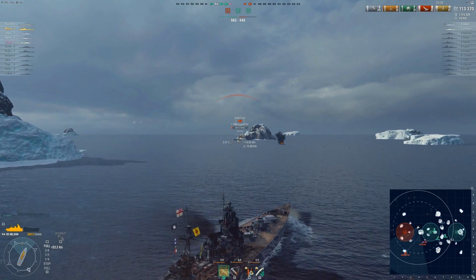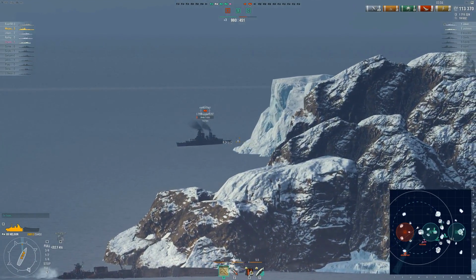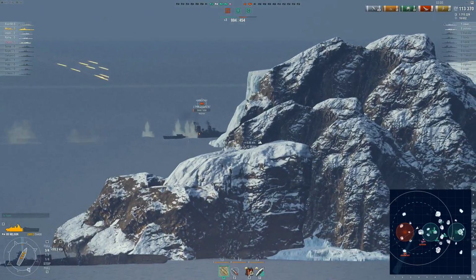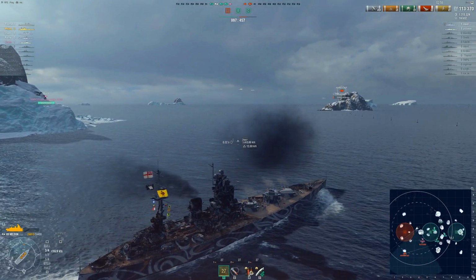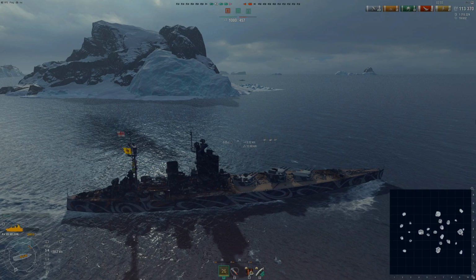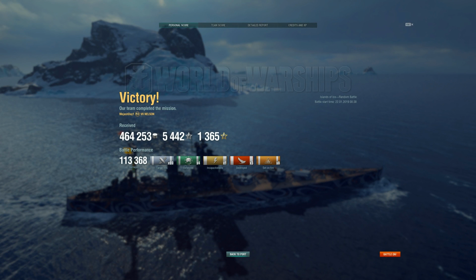Yes, it is, because you can basically get it for free by just playing the game and just having fun, and next thing you'll know, you'll have a tier 7 premium ship in your harbor. Obviously, if you are playing a new account, this is a fantastic ship for you, because you can actually get a fantastic credit earner without ever spending a dime. So that's one thing that's a huge upside to this ship.